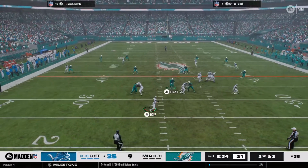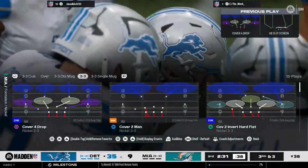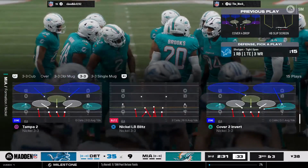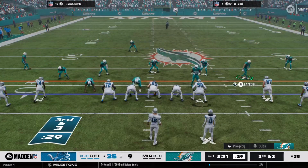From the 38. Escapes the pocket. And he doesn't see a window he likes, so he just got rid of that one. And it brings up 3rd down. That may not look like much, and on tomorrow's grade sheet, it'll just be an S for satisfactory, but that's a good decision. Know where to go with the ball, and don't put it in harm's way. So after that prior incompletion, we've got 3rd down.